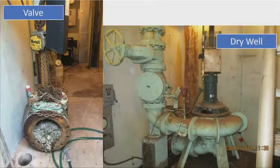This one? That's pump number 2. That's the one that was down. If you can see in the far corner, we had to hoist that big valve out of there and put that new valve in there.